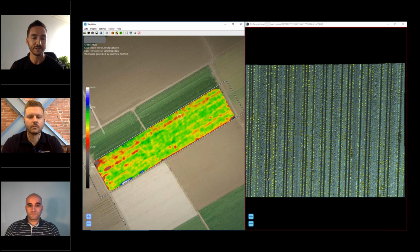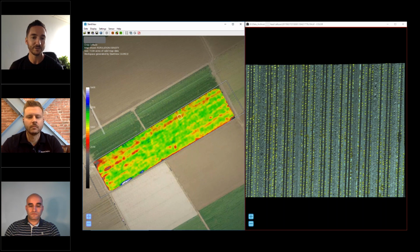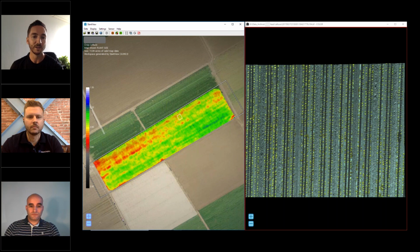So if I switch here, this is now a distribution of plant size in the field, and you can see it's quite different from the plant population itself. So you can really start to get some pretty unique insights here. So you can see here, this is plant count, this is plant size. I'm just switching between them here. But you can see, there may be areas that have high plant density, but they're small plants or vice versa. So really some very valuable information.